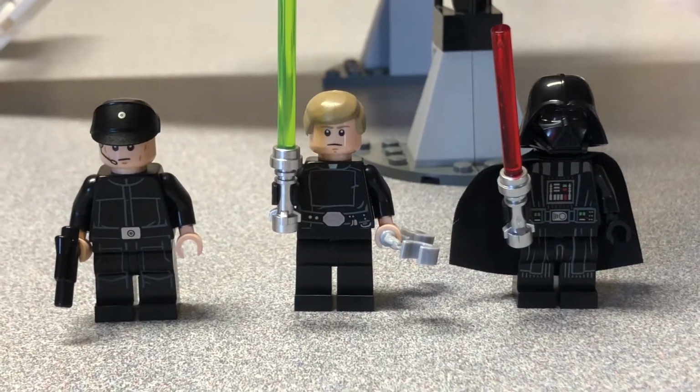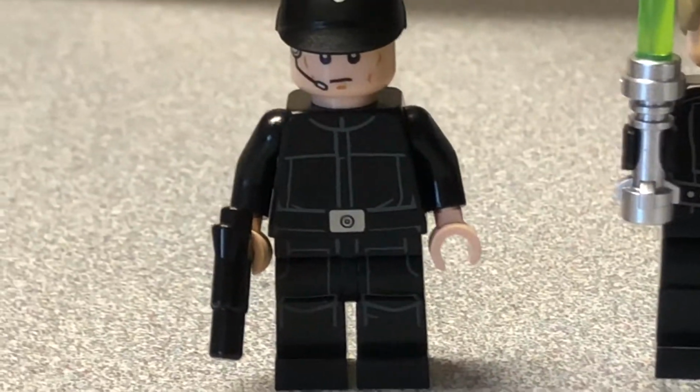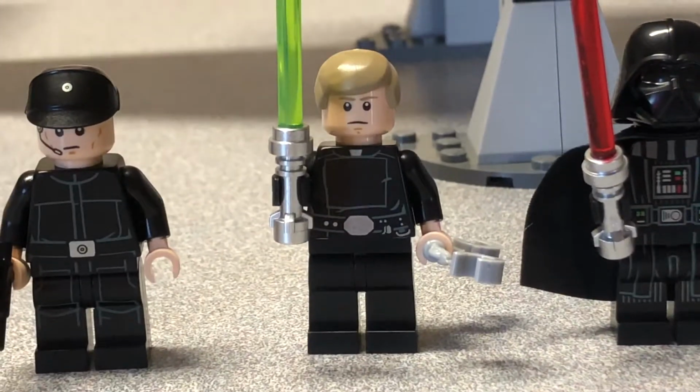And coming in at that fifth place spot is going to be the Imperial Shuttle figures. That Imperial Officer is technically exclusive. Again, I think it is the leg print. I haven't checked on that. I said the same thing in my Imperial Shuttle review. I don't know exactly what it is. I just know it's exclusive.